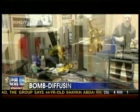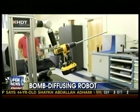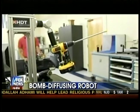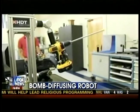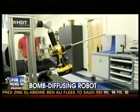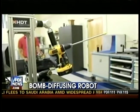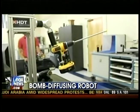And that is one of the biggest advancements in defense technology, a robotic arm that acts just like a human hand and can defuse a bomb. We can see exactly how it works and how it can help our troops. There's been a huge development in the field of defense technology that can help our military. How this robotic arm works to save our troops. That's next.